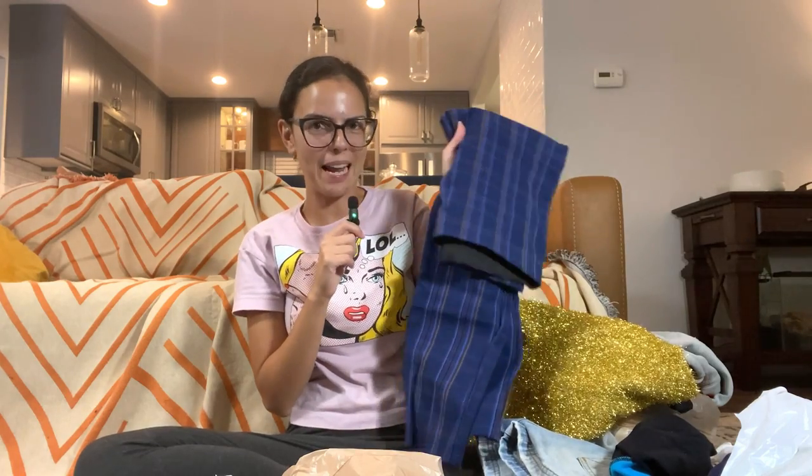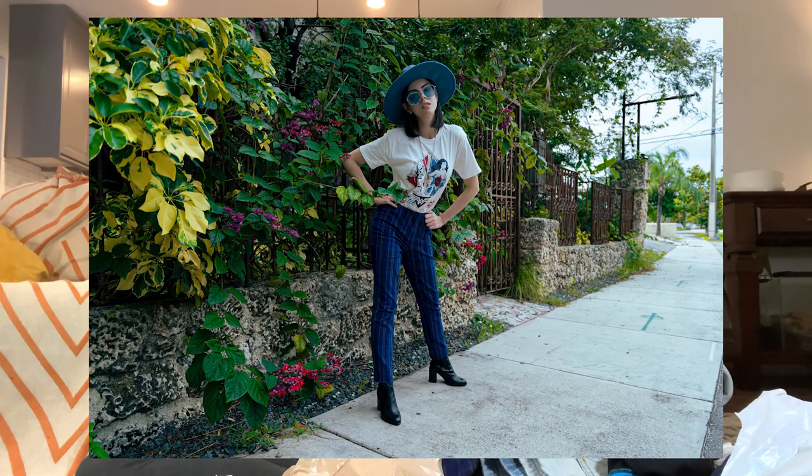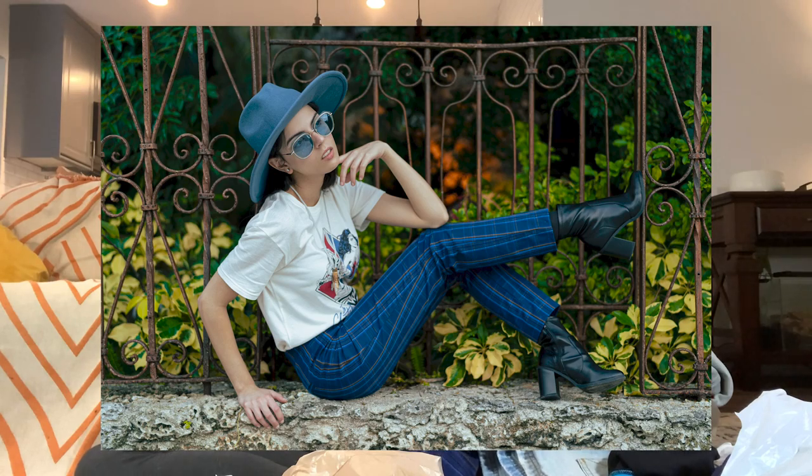So this next one's gonna piss off my best friend because he bought this with me, and it's blue plaid pants. The issue with these is that you need to style them perfectly or you look overdressed really easily. The pros is that, once again, I had a really nice photo shoot with this, and I actually have a felt hat that goes perfectly with it, and I'm not getting rid of the hat, so should I just keep the pants?